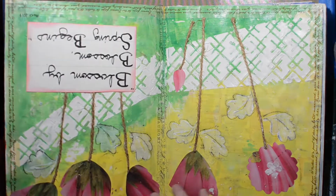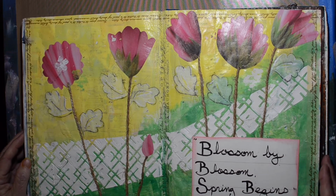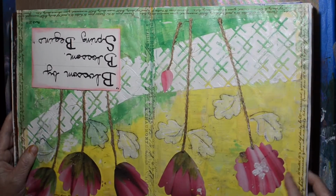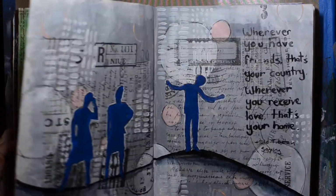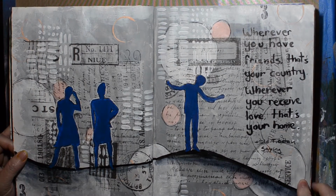Next one. The next one, somehow I got upside down. "Blossom by blossom spring begins." That was in March of 2019. And then this one, this was just February.